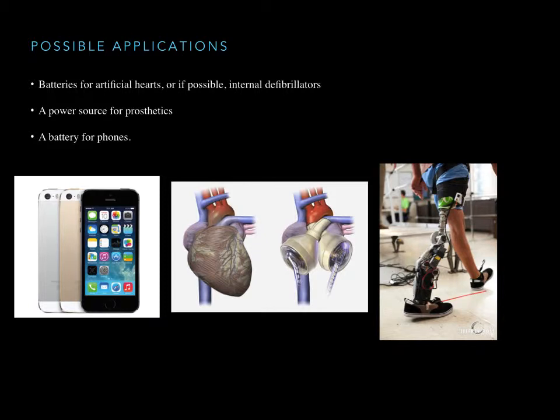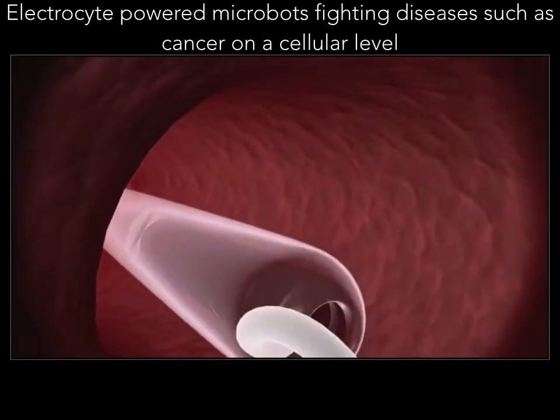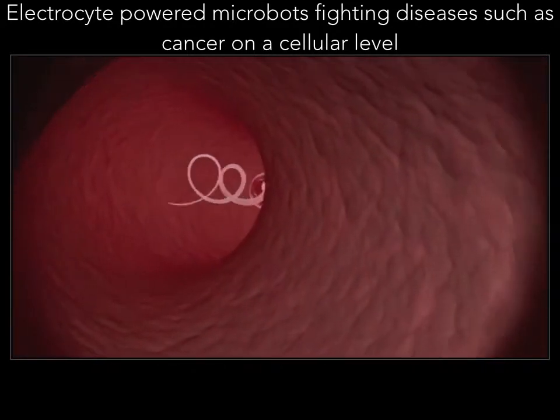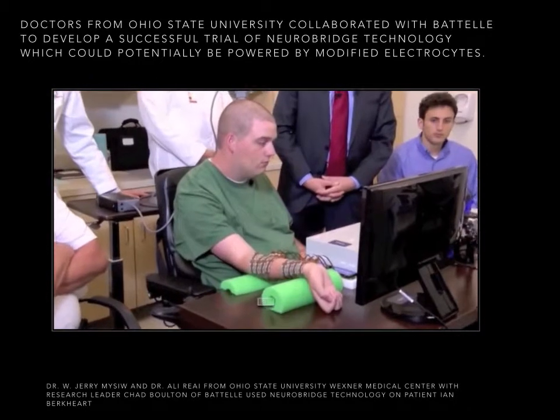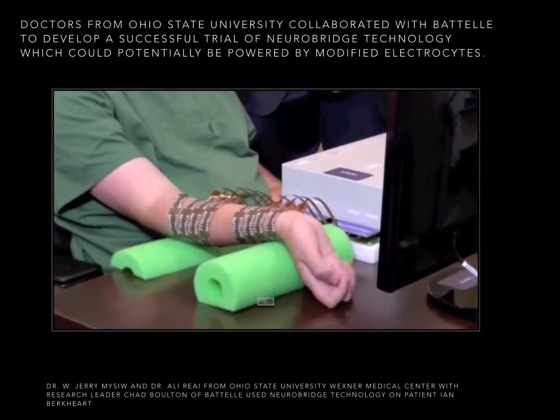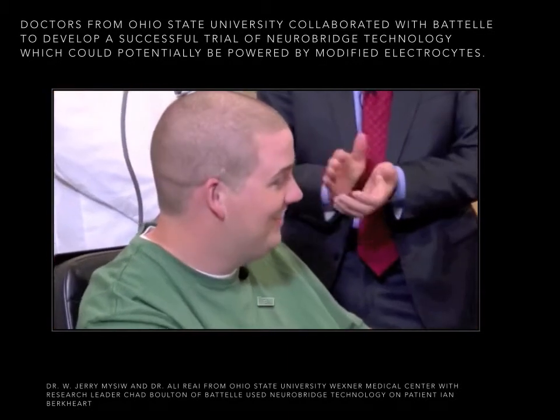Possible applications for these modified electrocytes include batteries for artificial hearts, or if possible, internal defibrillators, a power source for prosthetics, and a battery for phones. Electrocyte-powered microbots could fight diseases such as cancer on a cellular level. Doctors from Ohio State University collaborated with Battelle to develop a successful trial of NeuroBridge technology, which could potentially be powered by modified electrocytes.